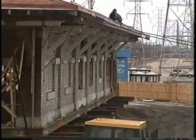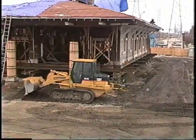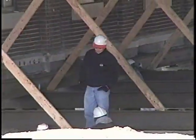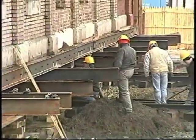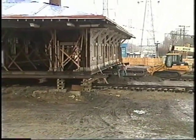The difficulties in moving the building were, in particular, the fact that it was a heavy brick masonry building. It was one story and it was very long, so maintaining that building as you lift it up took a very robust framework, and also avoiding racking and twisting of the building as you moved it was a major concern as well. So it was very heavy, and it was an awkward shaped building.